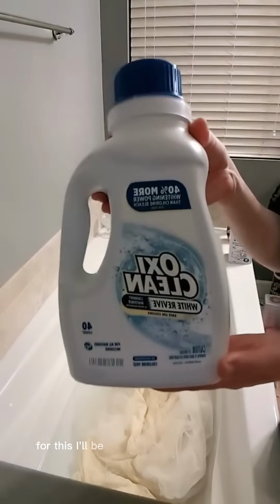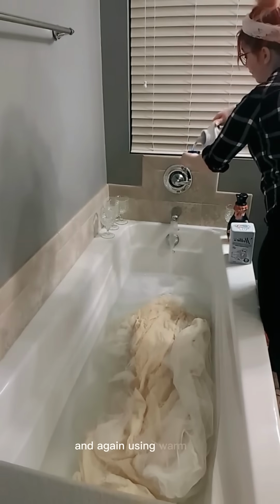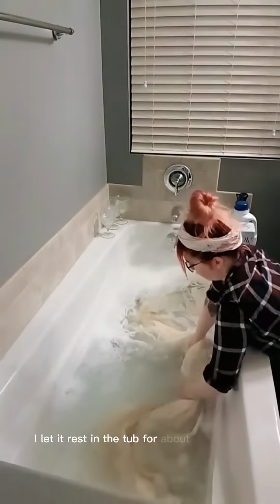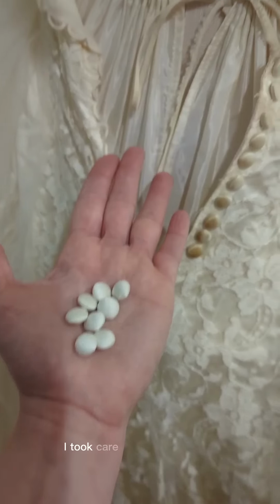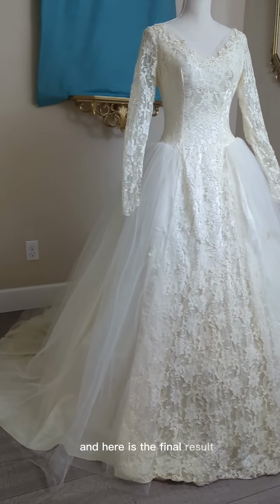For this, I'll be using OxiClean's White Revive. I'm using about 3 capfuls and again using warm water. Then I went back at it with the hand washing. I let it rest in the tub for about 2 hours after this, and then I hung it up overnight to dry. The next day I took care of the rusted buttons, the mending, and got to steaming. And here is the final result.